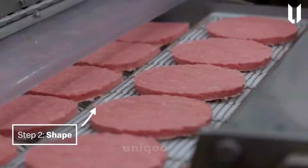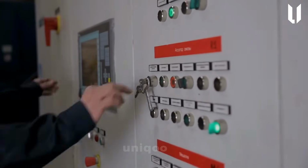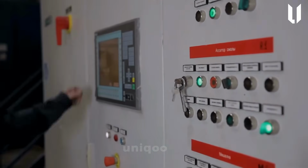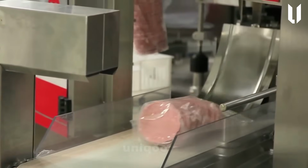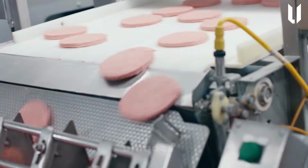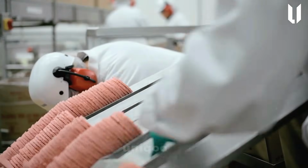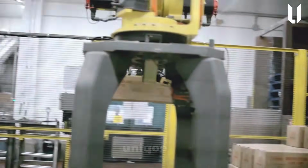After passing all quality checks, the patties are ready for packaging. They are placed in plastic wrap, vacuum-sealed bags, or boxes, depending on where they will be sold. Some factories package patties in bulk for restaurants, while others create smaller packs for grocery stores.